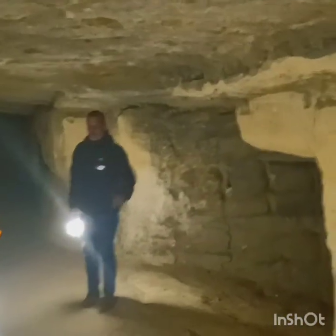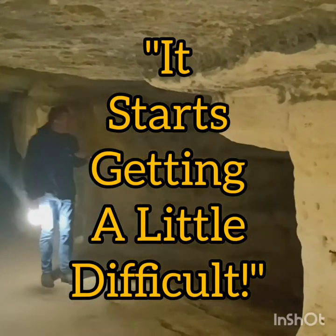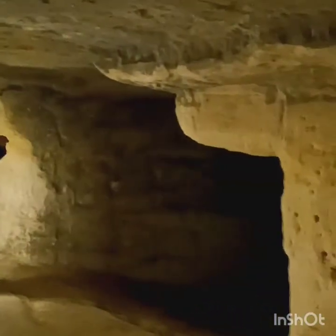There's only one corridor. No side corridors. One way. This is where it starts to get a little difficult. You can go down here. And then you can see you have the choice to go to the left, to the right, or ahead.